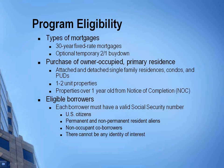Also, the eligible borrowers. Each borrower must have a valid Social Security number. U.S. citizens, permanent and non-permanent resident aliens, and non-occupant co-borrowers are eligible. There cannot be any identity of interest.